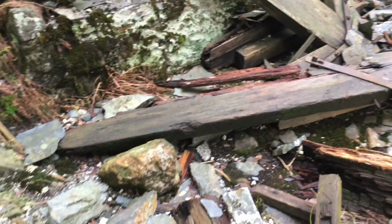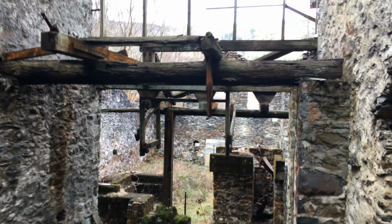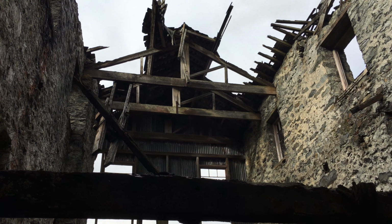Okay guys, we are in the building now. It's really cool on the inside. I had no idea how big it was actually, but yeah, here we are. We've just spotted someone's barbecue left over. Now, it's a lot bigger and taller than we thought. Obviously, it's really, really old. There's no floor in.